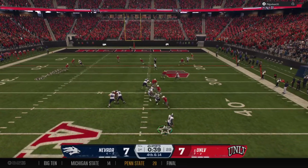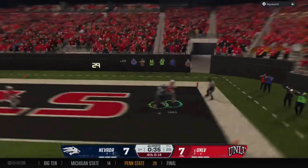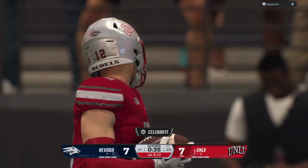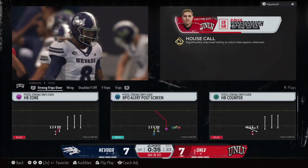On 4th down, they'll pass for it. On the line, deep down the right side. Ball into the end zone. It's intercepted. He goes down after the short return, but what a play to get the football back.